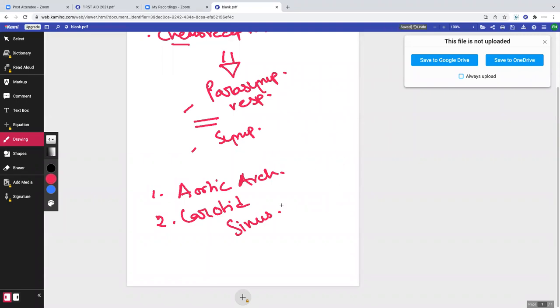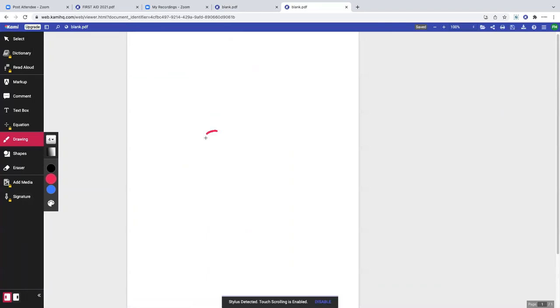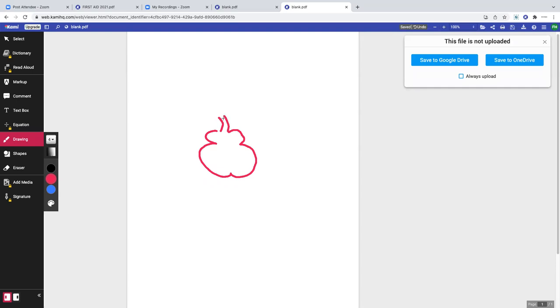Okay. So what happens? The thing that happens is, if I have to draw a heart like this, then over here we have the ascending aorta, then we have the arch of aorta, and then from the arch we have brachiocephalic trunk, left common carotid and left subclavian. From the brachiocephalic trunk we have right common carotid and right subclavian. So this is one carotid, this is another carotid. Okay. So we have one baroreceptor over here, and we have one baroreceptor and chemoreceptor in these two regions.